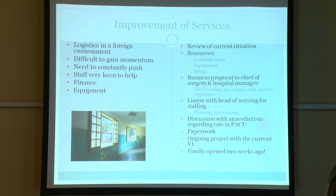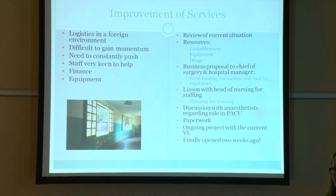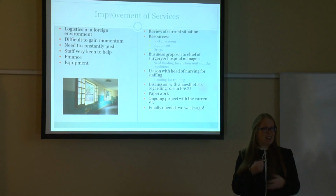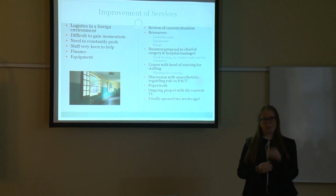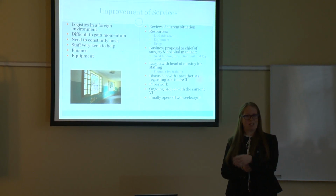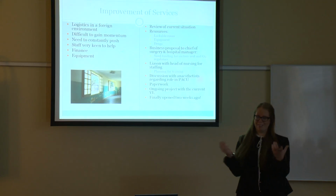And then there were things like suction, trying to get a new suction unit financed and delivered, which again causes logistics problems. It was a project that I started, handed over to Graham, who's there, and I've been told it opened 2 weeks ago, which is a great relief.